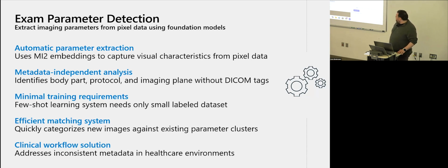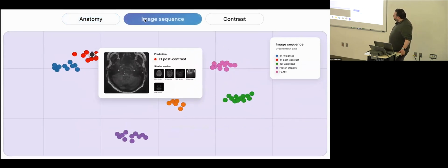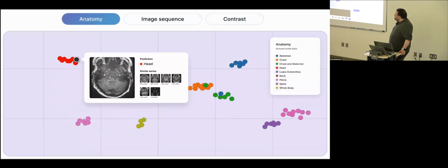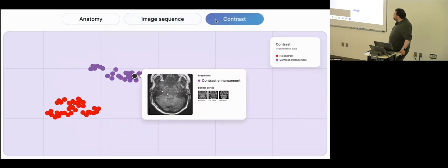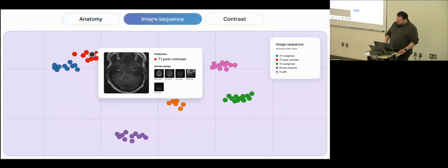And it's actually being worked on right now to be integrated in products using MetaImage Insight. So here's an example of how you can use adapters to have different types of embedding surface through MetaImage Insight. There are essentially adapters that are trained to recognize different types of anatomy, different types of image sequences and contrasts. And you can see that this is a UMAP projection of the resulting embeddings, and you can see that they cluster in ways that are aligned with their anatomy, image sequence, or contrast, all based on the same image embeddings.